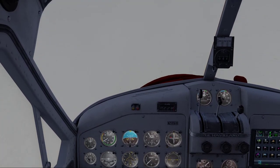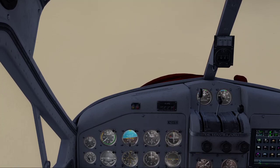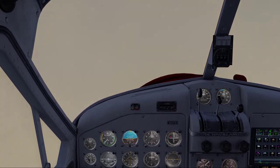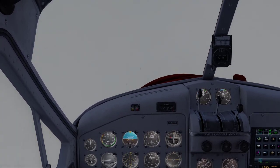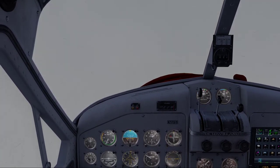Yeah, I do have some nose down trim going there. I'm not sure why. It's not overcorrecting here. Alright. Leveled out. Still climbing though, sorry. I guess I'm not leveled out, but roll-wise I've leveled, I mean. Pitch-wise not so much.